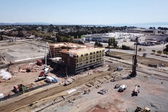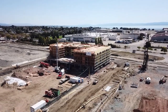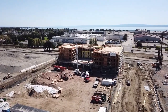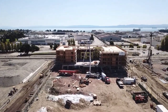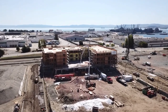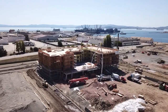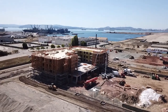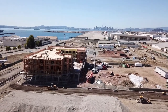But this is the first of many big buildings that will be erected here on the old Alameda Naval Base. I am sure that the buildings to come after this one will be approximately this tall. This is what you call people living together in tight quarters.